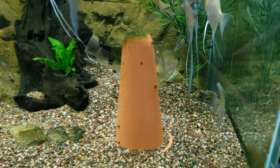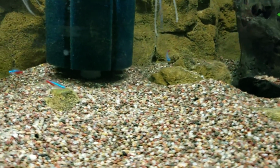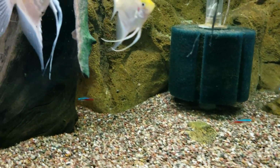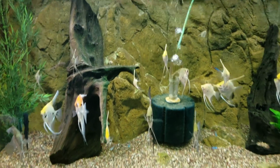Of course, they got their breeder cone. They always have little babies in there. Then, of course, we've got the 5 little neon tetras. They've grown up with these guys, so we decided to keep them with them.